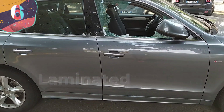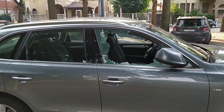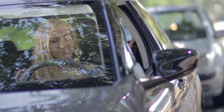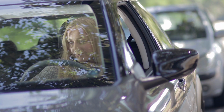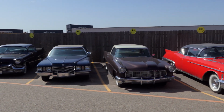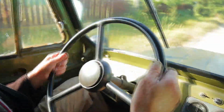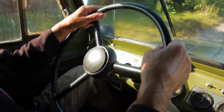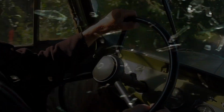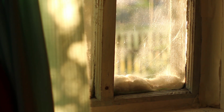Number 6. Laminated glass windshields. There are a lot of car-related safety innovations here because they're just that important. And the laminated windshield is not to be forgotten. Needless to say, the automobile industry has come a long way in the last century, but there was a moment in time for car owners where if something should happen to the windshield, it meant that everyone in the front, and probably even the back seat for that matter, was going to get a face full of shattered glass. The glass of the windshield was usually the same you would find in a window pane in your home, and this proved to be a big no-no.